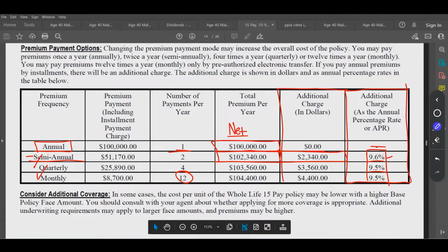Same thing with quarterly and monthly, but what you'll see, if we look at the monthly option, or any of the options, the more I'm spreading that payment out, the higher the charge is with respect to dollars. If I look at this, how I'm paying it in installments is if I go monthly, comes out to $8,700 per month, which if you multiply that by 12, you'll get the $104,400, which comes out to a total of $4,400 in additional fees. So is it worth it? A lot of people would say no.